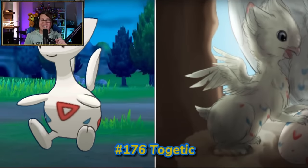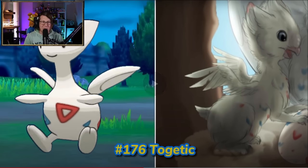Okay, Togetic is redeemed. That is redeemed 100%. That is so cool. What is that? It looks like a bird, but it's like a griffin, maybe like a baby griffin. I didn't know if that's what Togetic was meant to be based off. That is very cool. I like that a lot. That might be one of my favorites so far.